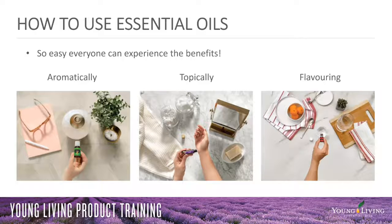Now, one of the things that I love about essential oils is how easy they are to use and how everyone can experience the benefits. So we experience these benefits three different ways: aromatically, topically, and for food flavoring.